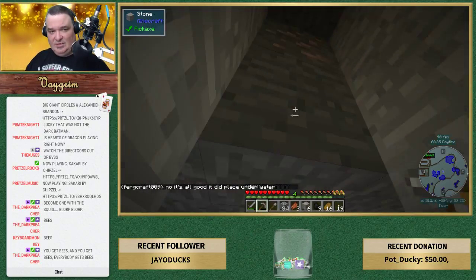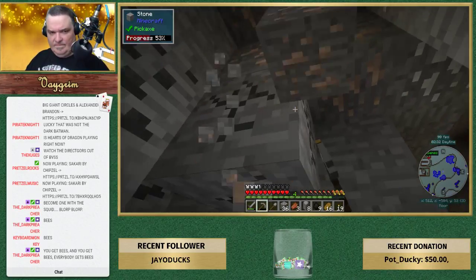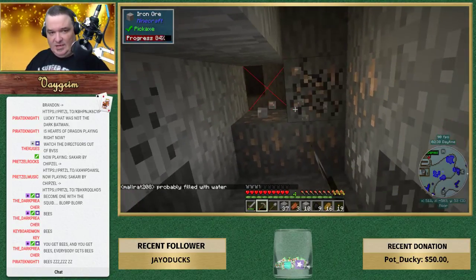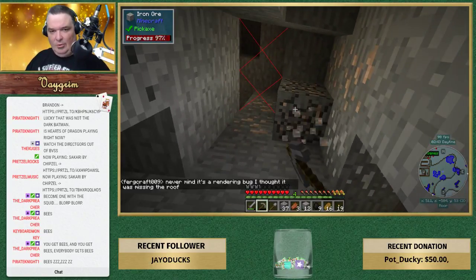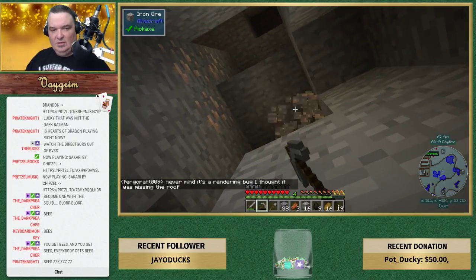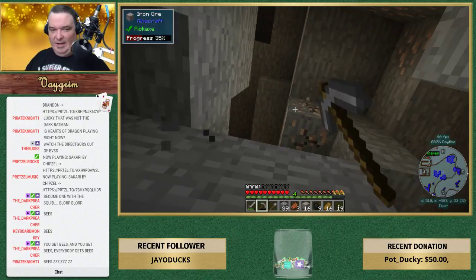Oh, it did place underwater? Then what are you talking about? You said it's got problems? It's probably just broken. It has an emerald. Yeah, well, if it's filled with water, then it's time to get some sand. I found more caves. Like another network higher up. Jeez. It's a rendering bug. I thought it was missing the roof. Oh, there we go. So, yeah, he's just not rendering it. Whew. I was about to say, I tested all of those buildings literally Thursday. Every single one I placed and upgraded.